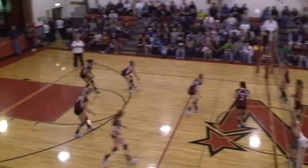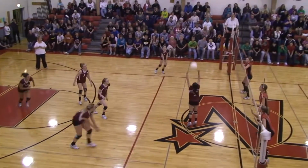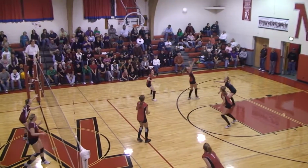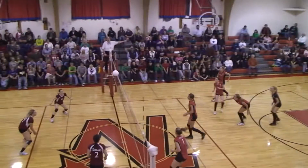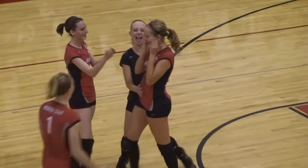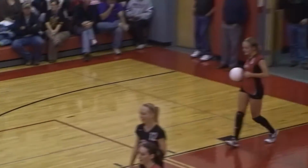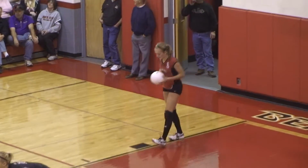All right, folks, off a timeout. North Star leading Langdon here in game 4, 21-13. Bearcats serving, Cardinals spiking with Mackenzie Hart. And that is going to be partially blocked at the net. Might even hit the net and tip back across by Heisler. Goes just over and in for a kill. Allie Heisler with a fortunate kill as she smiles as she goes back to serve here. The Bearcats leading 22-13.